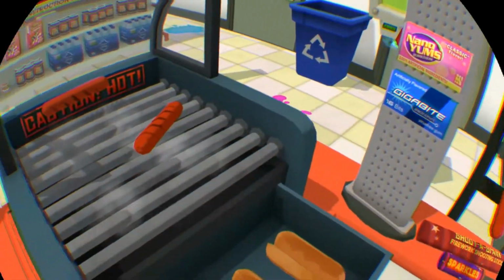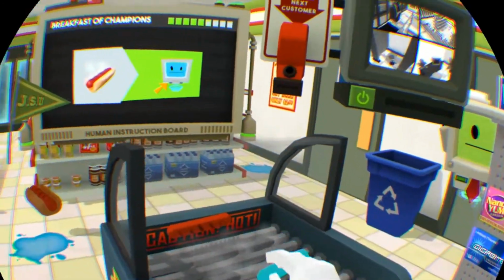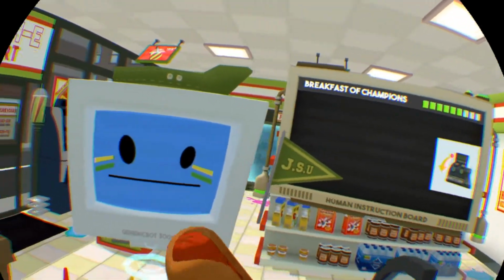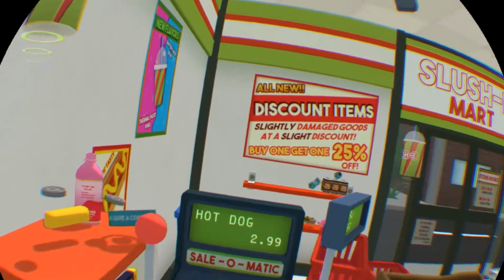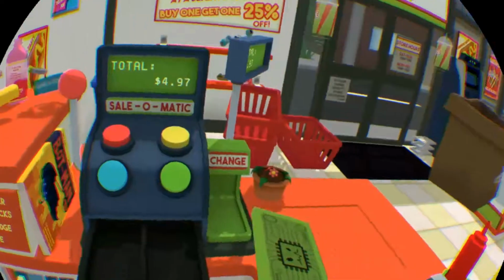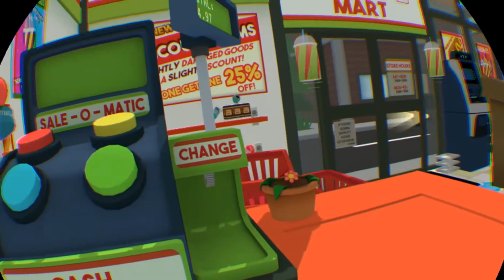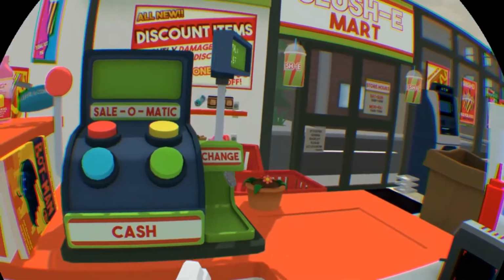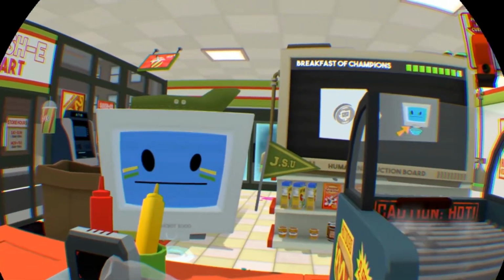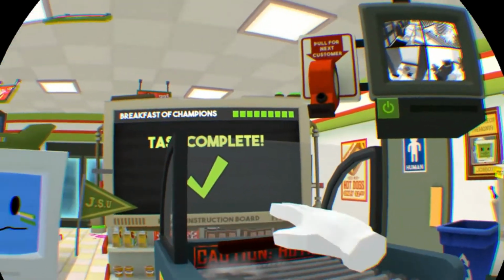That looks acceptable. Hurry up and scan that so I can get eating already. Thanks a bunch. To finalize the sale, pull the lever on the register. Eat your hot dog. Here's your paper currency. Don't forget to hand over the change. The change got stuck. Many thanks. Have a profitable day.